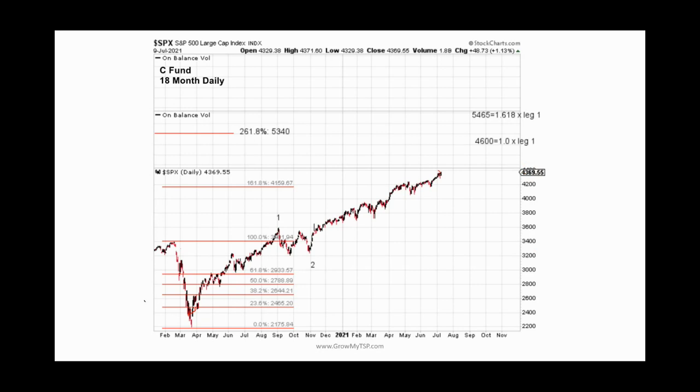Wave 1 was 2,200 to 3,600, which is 1,400 points. I think that math is right. Wave 1 right now is longer than wave 3 in terms of points, not in terms of time, but in terms of points. So that means wave 5 has to be shorter than wave 3. So that gives us about 1,200 points to play with on wave 5.